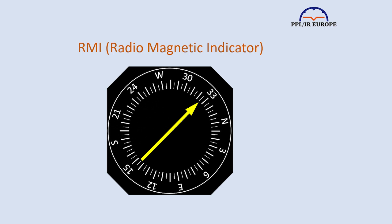A refinement of the RBI is the radio magnetic indicator, or RMI, where the card behind the needle is connected to a remote magnetic sensing source and automatically rotates, staying continuously aligned with magnetic north, so that the magnetic direction of the aircraft to or from the NDB may be read directly from the instrument, eliminating the need for manual alignment with the direction indicator or compass.